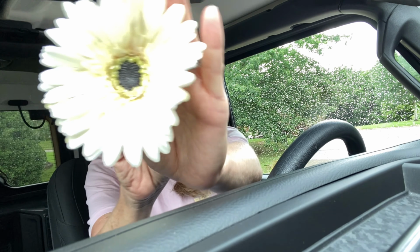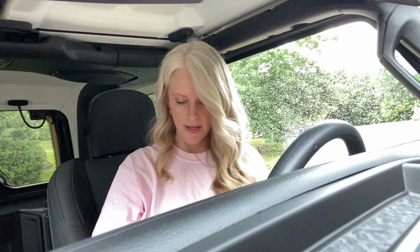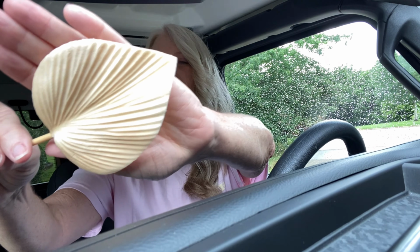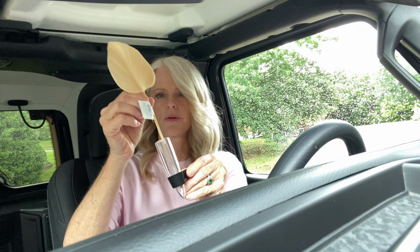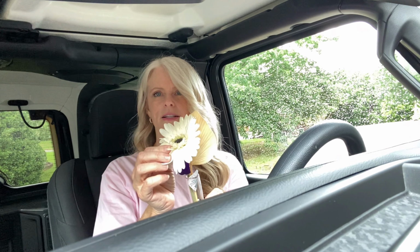I got this from Hobby Lobby, this little cute daisy. And I got this faux palm leaf from Target in the dollar section. And I'm going to put those in this little vase that you can clip on to the air conditioning vent. So they'll go like right in here. And I think that's going to be cute.